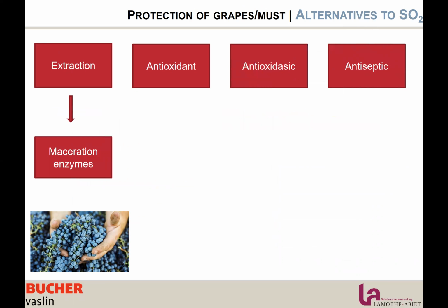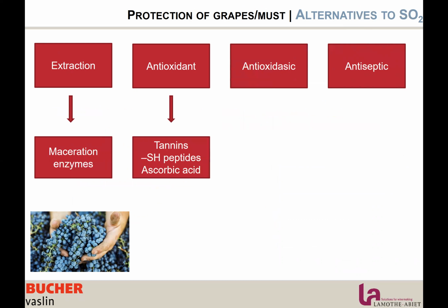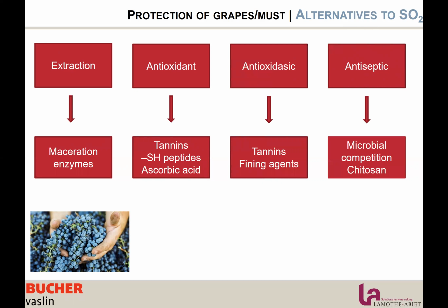Extraction, we can use maceration enzyme. Antioxidant, we can use sacrificial tannins and sulfur peptides, such as glutathione or cysteine, and we can use ascorbic acid too. Antioxidasic, some tannins are very efficient against laccase and polyphenol oxidase, and fining agents such as bentonite. Antiseptic, we are going to talk about microbial competition, chitosan, or other antimicrobial agents that can exist on the market.